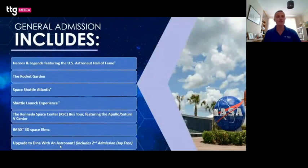Some of the key inclusions at Kennedy: Heroes and Legends, the Rocket Garden, Space Shuttle Atlantis. Atlantis did 33 missions into space. The Shuttle Launch Experience, which is our key ride. We head out on the buses to the Saturn V Centre, Imax films, and of course our Dine with an Astronaut program, which is incredibly popular, but you must book in advance for Dine with an Astronaut.